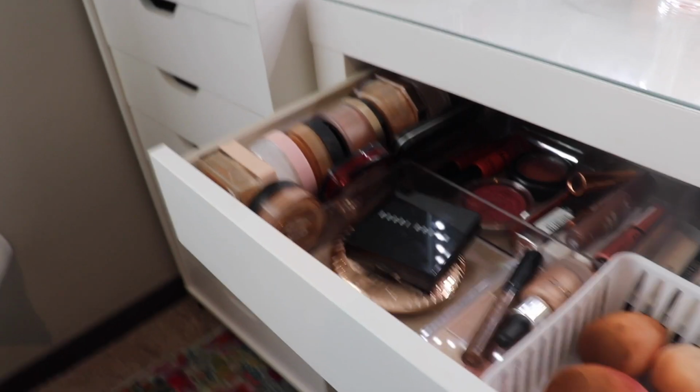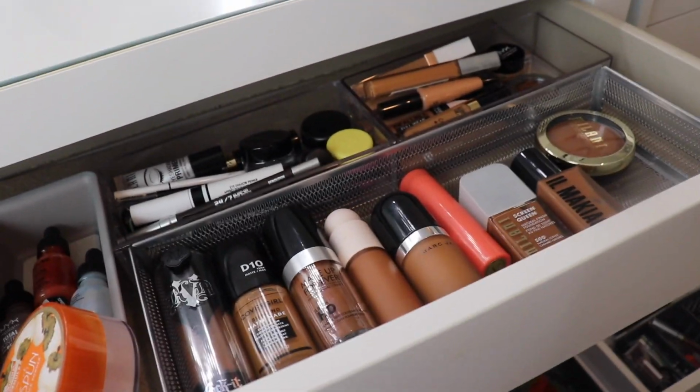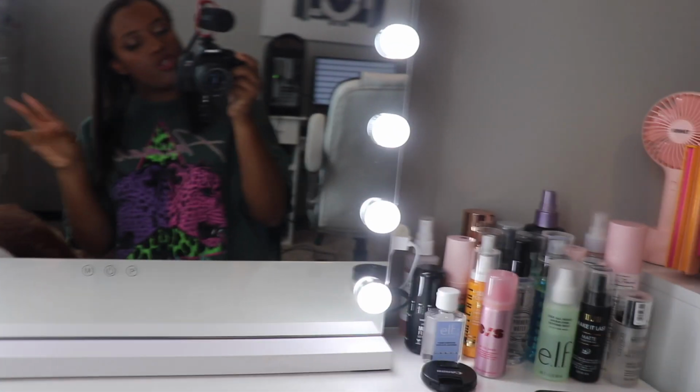All right guys, so that is my drawer. I'm hoping to get a lot of use out of all this makeup, and then maybe next month I can start pulling some stuff that I absolutely love, since we are slowly working our way through everything. All right guys, let's do some makeup. We're gonna go ahead and dive in because we have a lot to talk about.